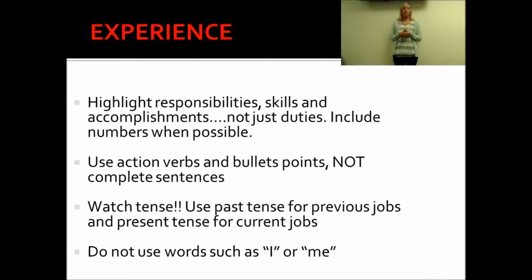Use action verbs. In our resources and downloads tab on our website, we do have a handout that describes action verbs and lists them. This is a great way to get started on your bullet points because every bullet point should begin with an action verb.